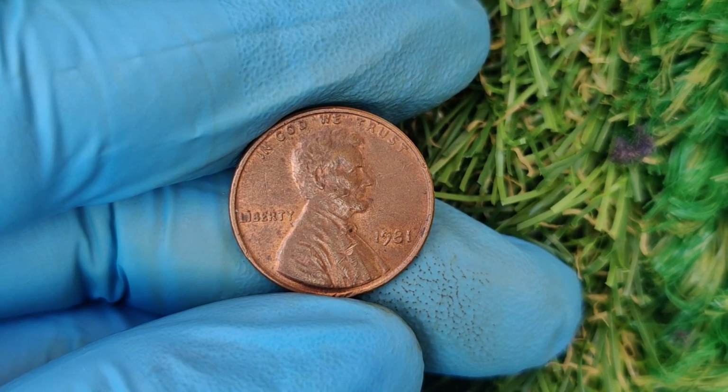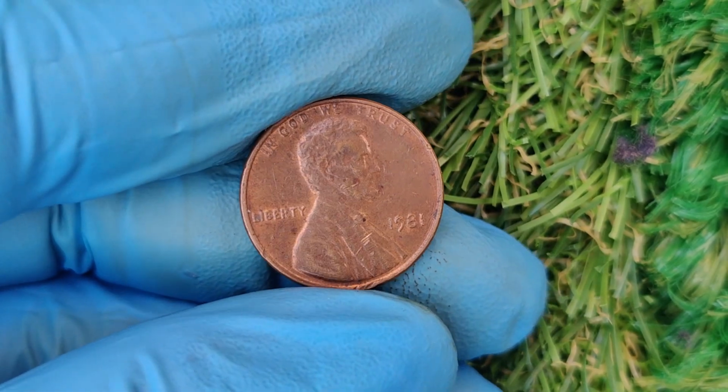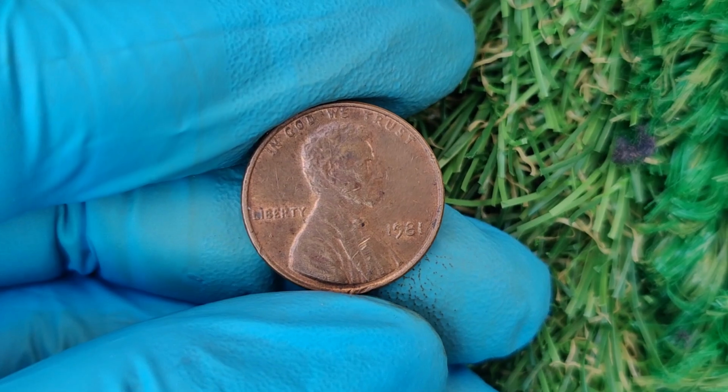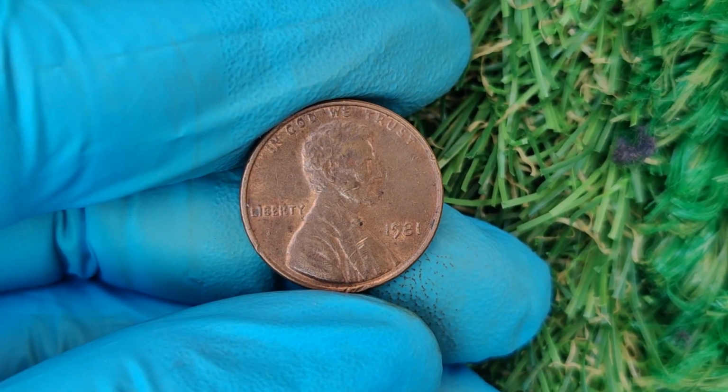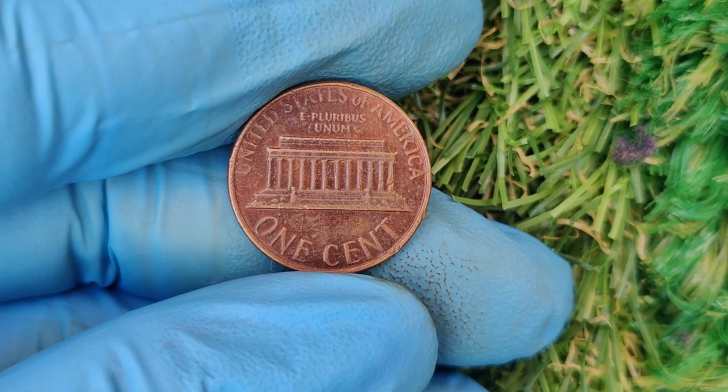So why is this one coin worth millions? It all boils down to a combination of rarity, errors, and collector demand. There are a few key factors that make a coin valuable. Let's talk about how the 1981 Lincoln Cent checks all the boxes.